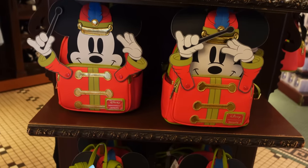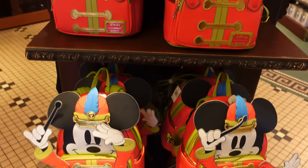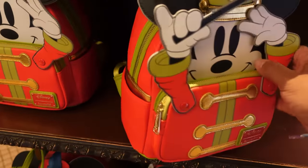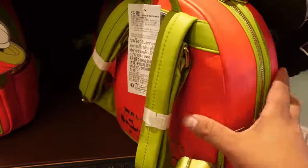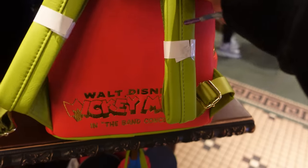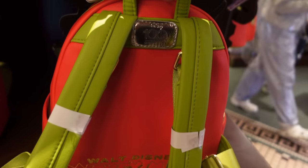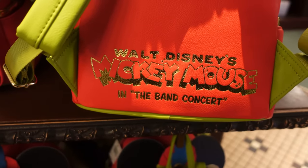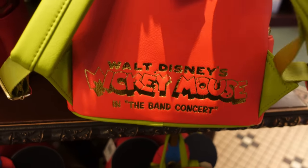Here's a new Loungefly bag for that. It's the Band Concert Mickey, I believe is what it's called. This bag is nice. Look at that. It's green. It says Disney 100 Decades. And on the back it says Walt Disney's Mickey Mouse and the Band Concert. I love that. This one's $88.